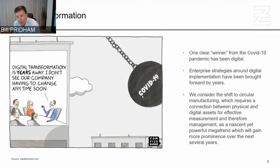So as the bottom bullet point points out, we view the shift to circular manufacturing, which is effectively enabling the circular economy, to be the next big megatrend over the next several years. And I think with that megatrend, it's still fairly early days because, let's face it, we've just got the 5G networks in place now. A lot of big corporations are looking at putting local 5G networks in place in their own factories. And sensors have come down to a point now where you can actually put them on physical assets and send that information back. But the big thing is, how do you put all that together?